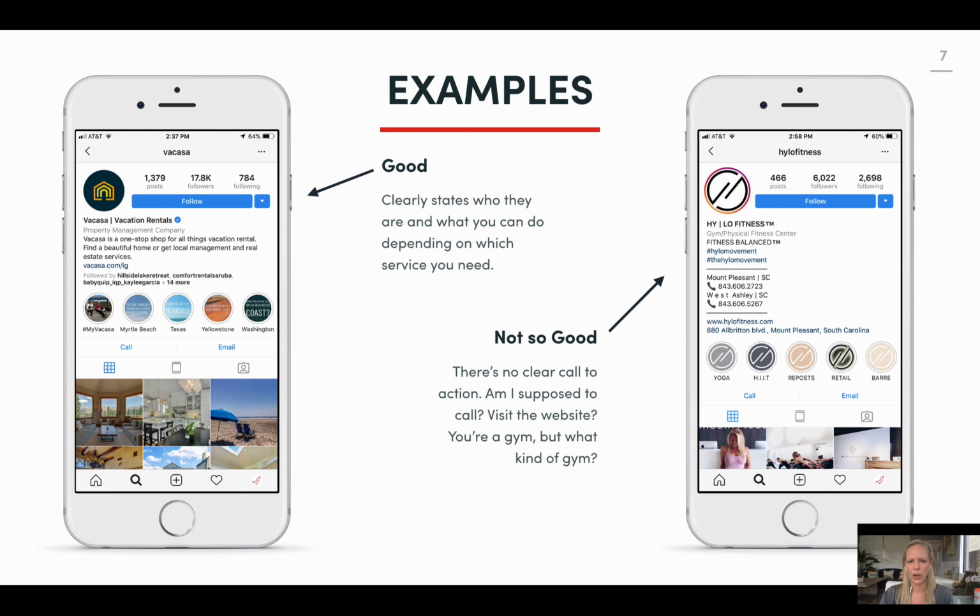On the other side here is a gym, and the thing that is hard for me on this particular bio is I see that they're a gym, it's physical fitness. I don't know what fitness balance is. I see their 2 hashtags, not terrible, but then there's a line and there's no call to action. I see a phone number, but you're not telling me I need to call for anything. I don't know what to do here. I don't get it. That's the big thing with bios. You need to be very clear as to what you're doing and what you want people to do.